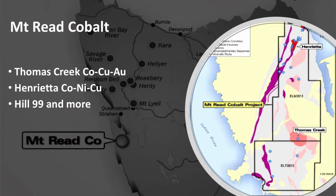But I guess one of the highlight areas, certainly the focus of our current work and where the drill rig's currently situated, is in that sort of orange spot in the middle that you can see there with Thomas Creek, if you can make out the label name there. And that's a 2 kilometre by 2 kilometre area that's defined by geophysics and geochemistry, and it looks very interesting, so we are drilling there. Further to the north, or heading up towards the top of the page, there's a couple of other spots up there called Henrietta, which again, nickel cobalt prospects in those cases, and I'll show you a little bit more about them shortly.